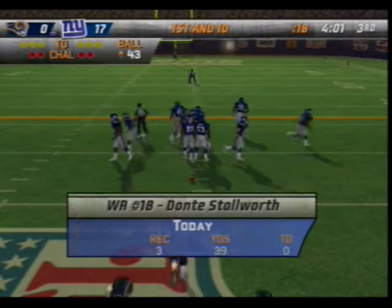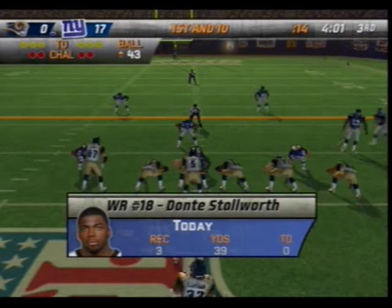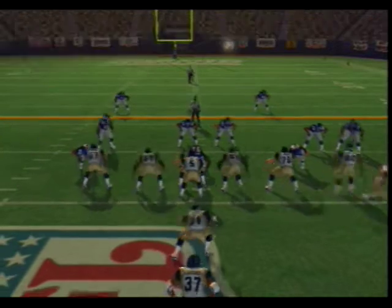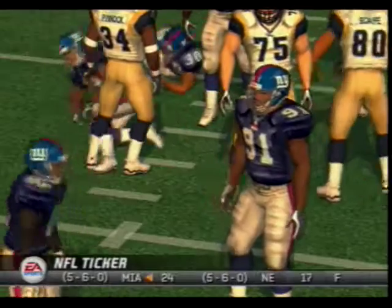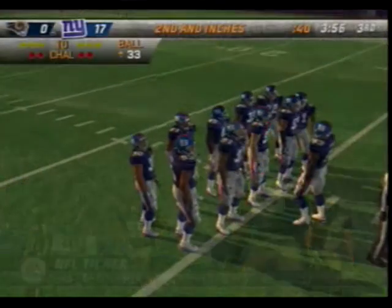Ball on the 43-yard line. Defense lines up in the nickel. Oh, with a man in motion. He tucks it away. They'll spot this one at the 33-yard line. He found the ball carrier to make his fourth stop of the game.